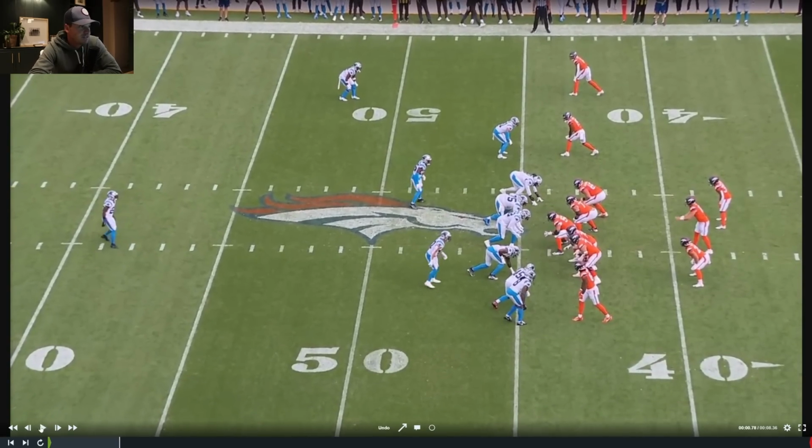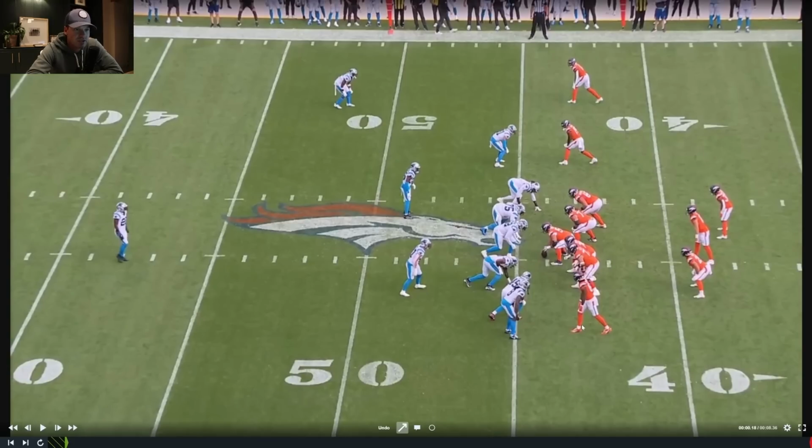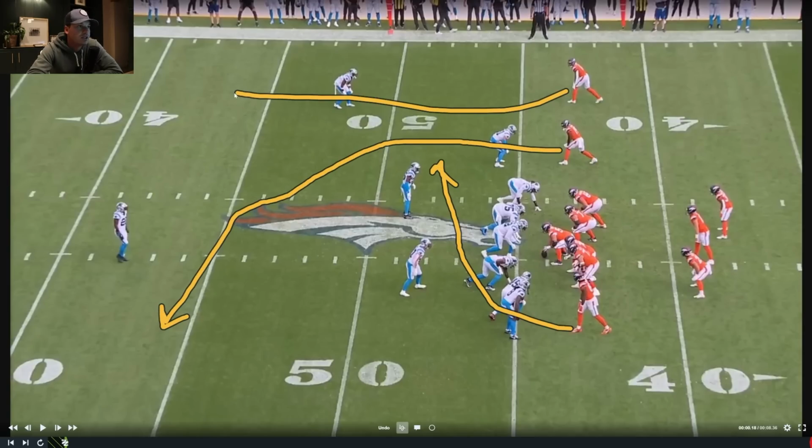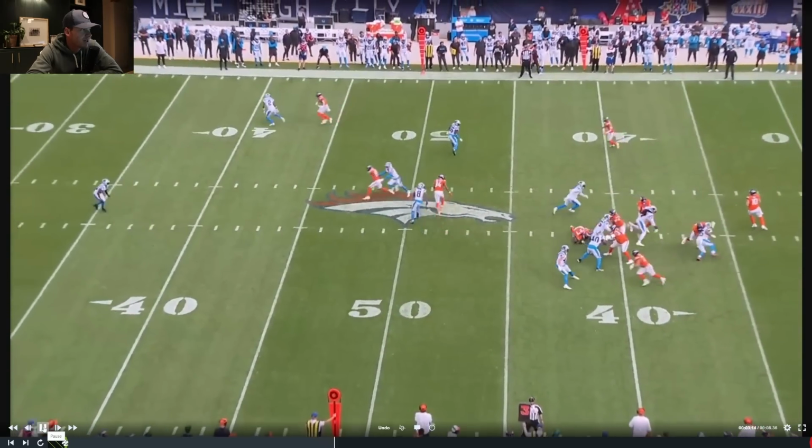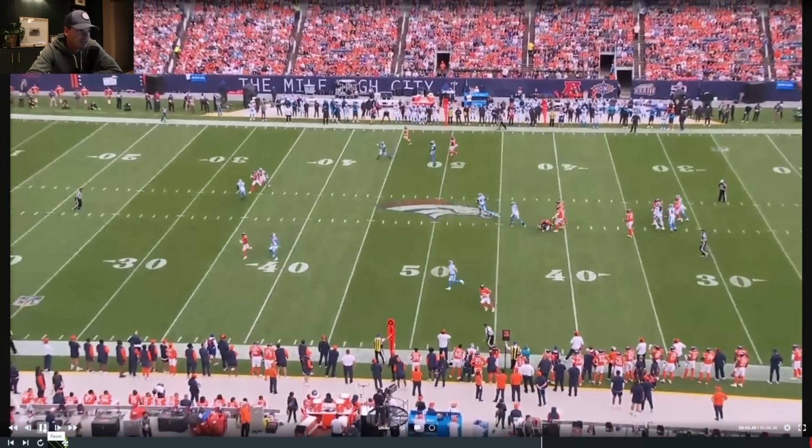Kind of feels like that safety pulled up a little bit, if I'm being honest with you. We've got our shallow cross right here working across the formation. We've got our over route right here. And then we've got our big in behind it, okay? How you're going to read this thing, you're going to read this over to the big in, probably down to the shallow, right? Trying to buy time for this. I think we've got a check release swing. Trying to buy time for this guy to get across.